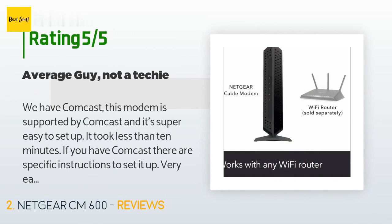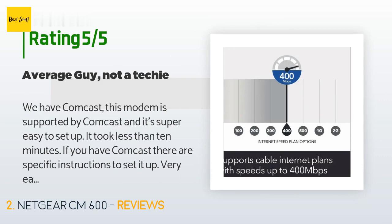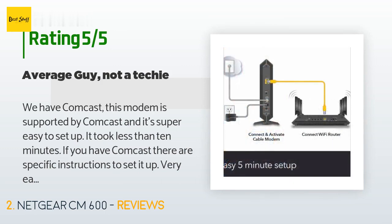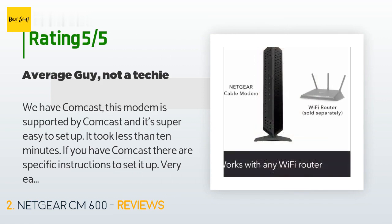14,397 customer reviews. A customer said, "We have Comcast. This modem is supported by Comcast and it's super easy to set up. It took less than 10 minutes. If you have Comcast, there are specific instructions to set it up. Very easy. The modem works so far. Our internet speeds are where they are supposed to be. Stop renting your modem and buy it. As for technical stuff, I have no idea what any of it is without Googling something. I paired it with a Linksys EA7300 wireless router and am now enjoying way better connectivity."